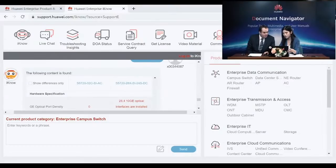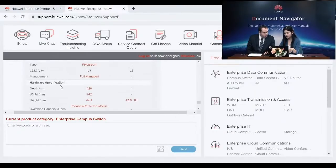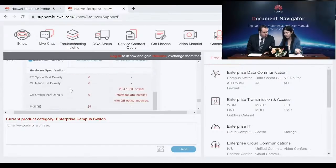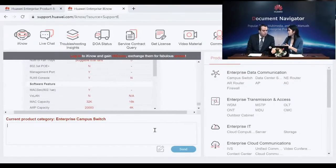And it also highlights all the differences in red color, so it's very clear to see. Or we can just click show differences only, and it shows differences only. It filters them very conveniently. So if you think the procedure is too long, there are some shortcuts you can also use.